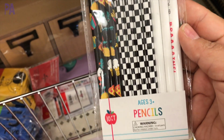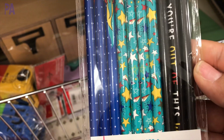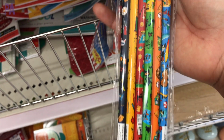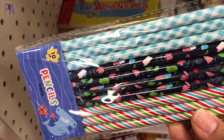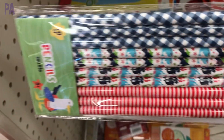Let me just breeze through all the different styles of pencils they have. They had so many different styles. It's great for first day of school if you're a teacher, or maybe you're doing distance learning and you need a little care package to send to your students. They're great for prize boxes, or just if you want a fun pencil. Lots of different designs in these, tons to choose from, and a big variety this year.